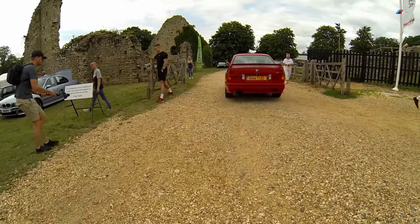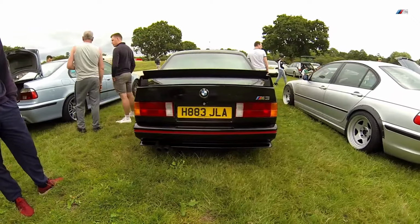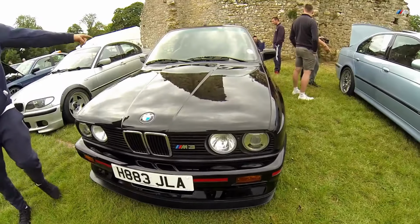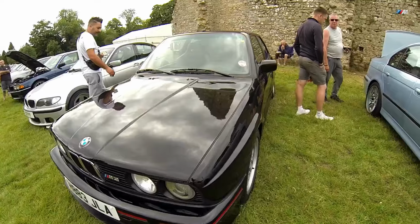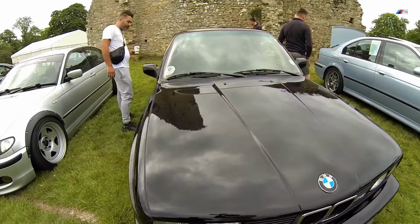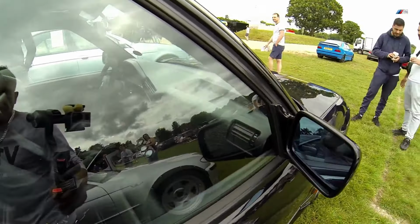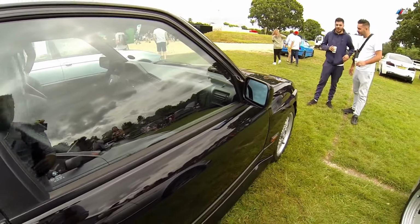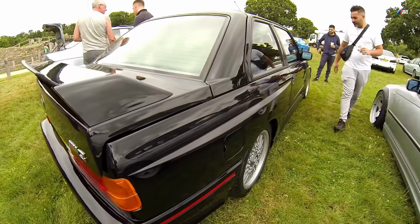Oh yeah, all the way from Cyprus. I'm sure it's that one. What was it? Harry's Garage. If this is the one, this sold for about 120 grand. But it's an Evo, isn't it? Is it an Evo? E30 M3 Evolution. The rarest and probably the best out of the lot, and probably one of the most expensive.